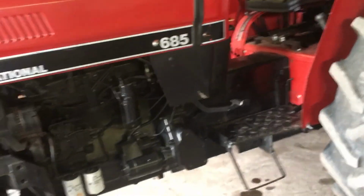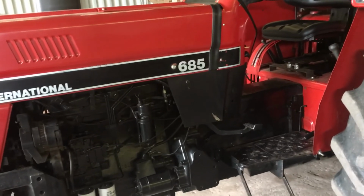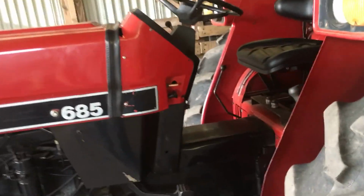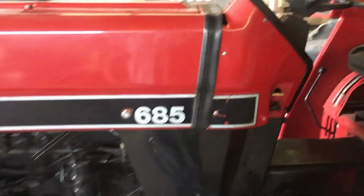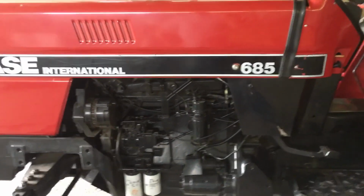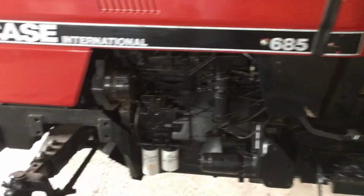So 10 years working for a Case IH dealer. We also sold Massey Ferguson, Gale, Cub Cadet, Vicon. There's a whole list I don't even remember. So 10 years of dealership experience. I'll give you my secrets to help save some money the next time you have to bring your piece of equipment to the dealership.